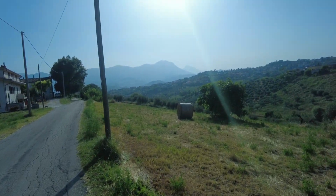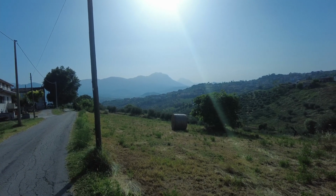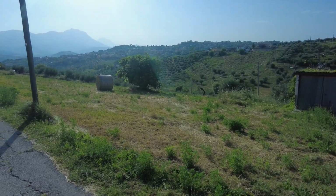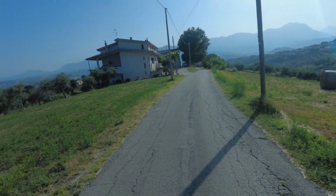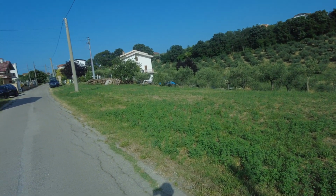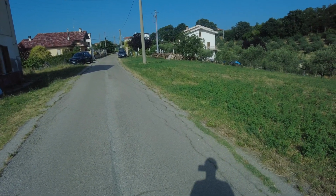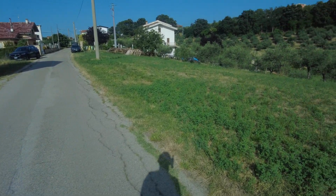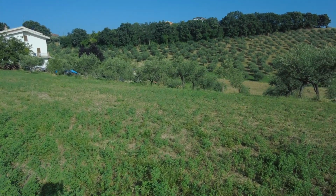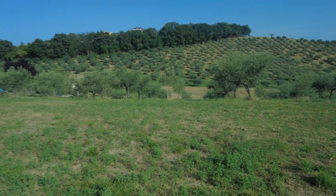Yeah, so you can see probably in the distance those mountains. One is the Gran Sasso, the other one is the Monte Camicia. Those are among the highest mountains here in Abruzzo. And here is the area where you will be living if you purchase this house. It's a side road, just after the cars, more or less, I don't know, 500 meters, and you are in the main street. And someone is driving by.